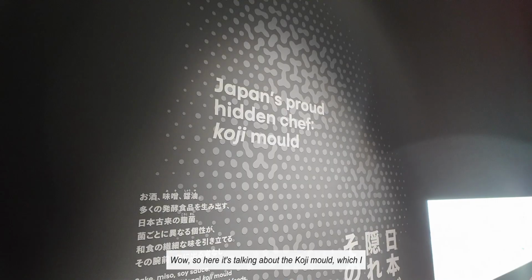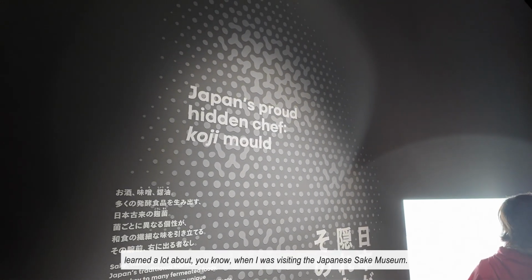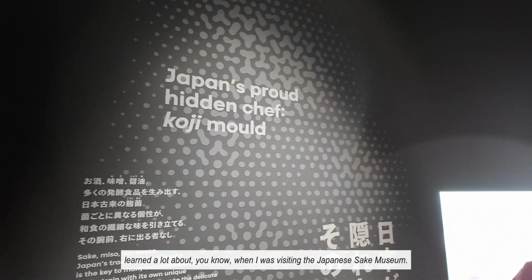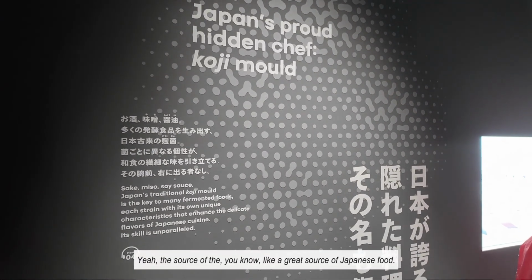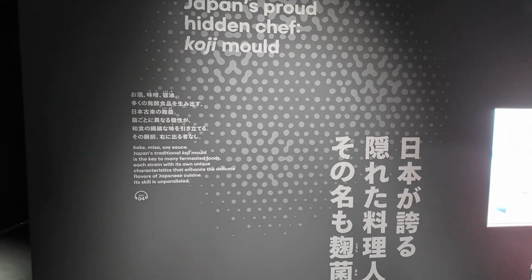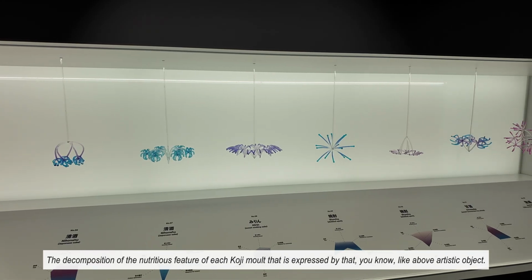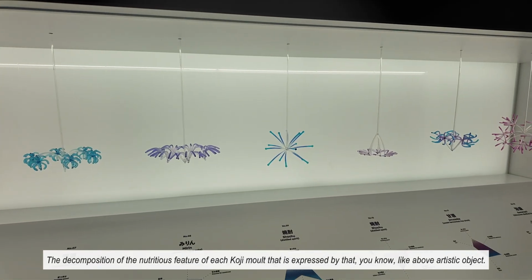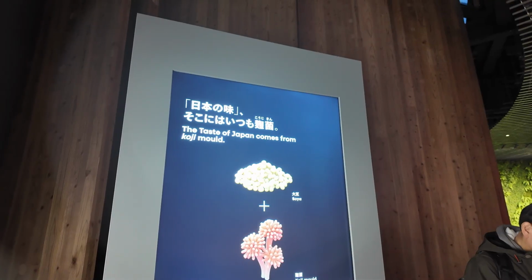Wow, so here it's talking about koji mold, which I learned a lot about when I was visiting the Japanese sake museum. Yeah, it's a great source of Japanese food. The composition of the nutritious features of each koji mold is expressed by the artistic object above.